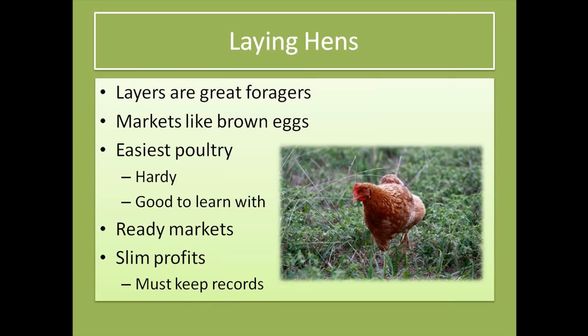I think it's one of the easiest poultry to grow. The birds are very hardy. They're very forgiving, and they're a great bird to learn poultry with, just to get basic production skills. There are ready markets for eggs.